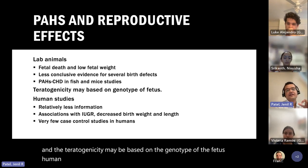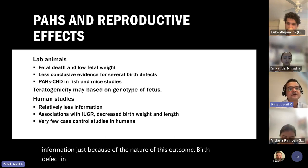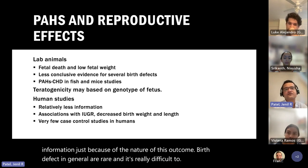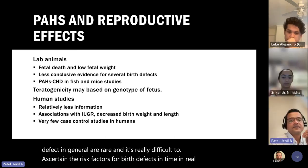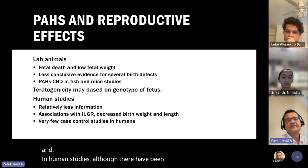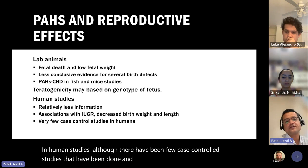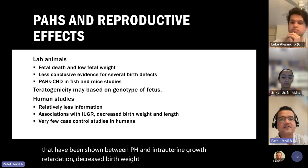Human studies, on the other hand, have relatively less information just because of the nature of this outcome. Birth defects in general are rare, and it's really difficult to ascertain the risk factors for birth defects in real time. In human studies, although there have been a few case control studies, there have been associations shown between PAHs and intrauterine growth retardation, decreased birth weight, and length.